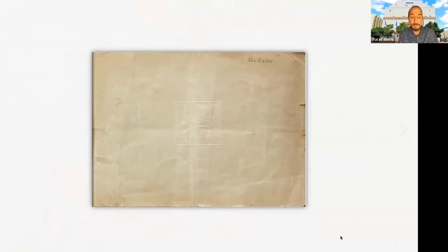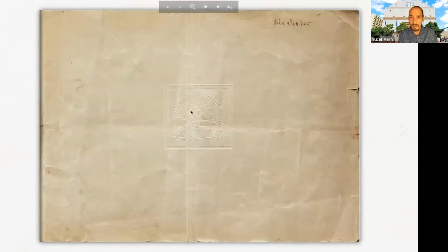And as you can see, the cover of this booklet has the swastika, and it has a Volkswagen. And you know, when we see the combination of these two symbols, if you don't know the history of Volkswagen, it becomes unclear why there is a swastika in there.